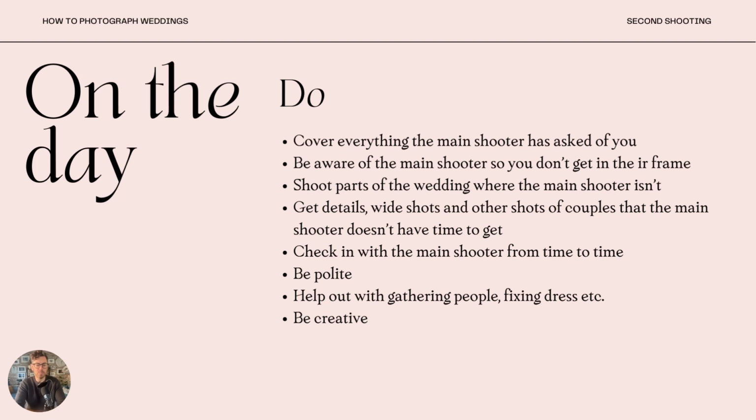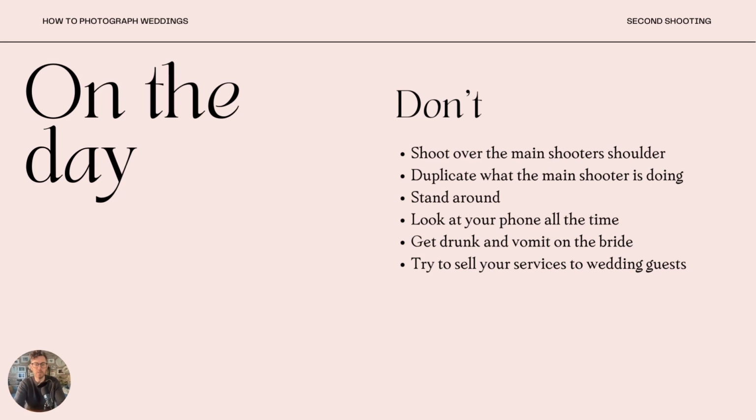Help out with gathering people. Said that already. Be creative. Said that already. So they're the things to do, things to not do. Don't keep shooting over the main shooter's shoulder. That's quite annoying, and it's duplicating images that the main shooter is getting. The only times that you might want to do that is if, let's say, it's a confetti line and the main shooter is shooting a wide lens. You may shoot from the same position with a long lens so that the images are different. There's no point getting the same images, but check with your main shooter that they want you to do that and not get a different angle altogether. So don't duplicate what the main shooter is doing.